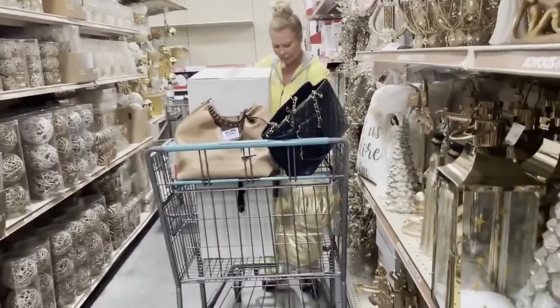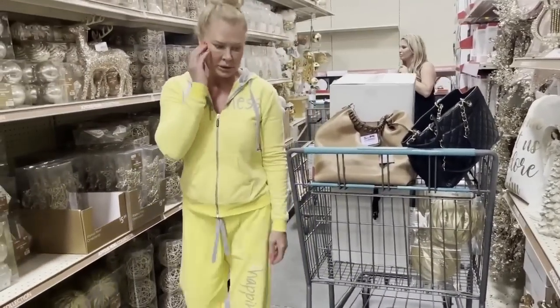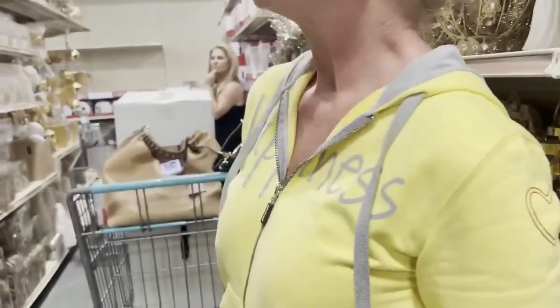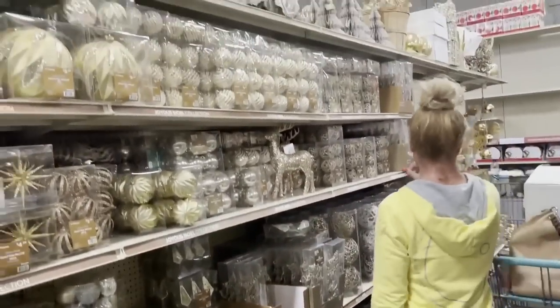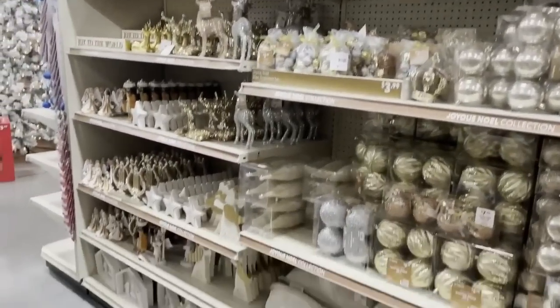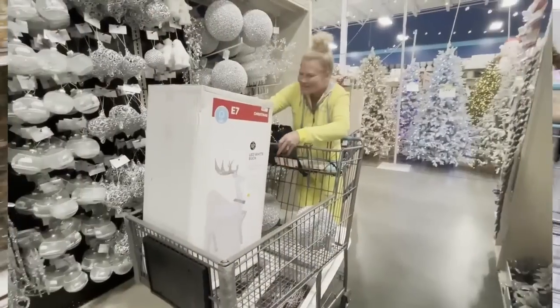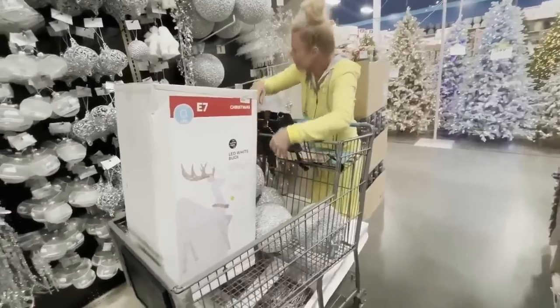How many are you looking for? We have four trees to decorate. That's a lot. I was gonna say there's more up there too. Yeah, but I'm just gonna grab so much gold. Look at this. Woo! At Home has everything. We're back for more balls. We got 30 in this one.